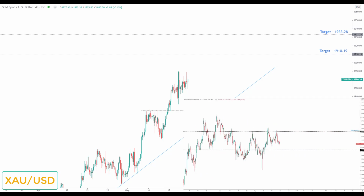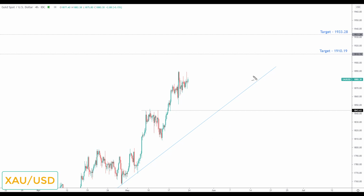We're still stuck in a range in the 10-year yield. And so as I mentioned last week, as inflation is rising and bond yields are going nowhere, this is going to help to push real yields to the downside and inversely help support gold to the upside. So starting to lack a bit of momentum.